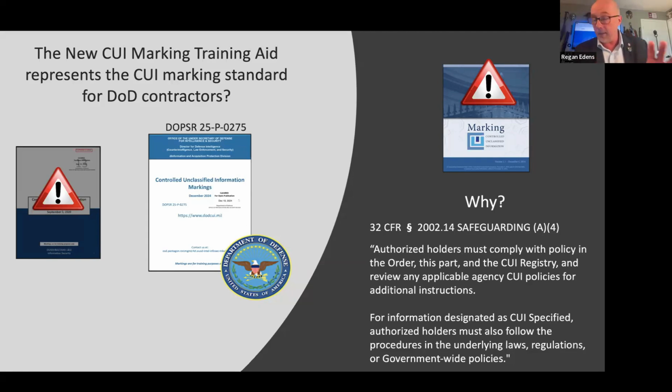So if the DoD, and I'm going to give you an example of this, for the SF 901, the CUI cover sheet. The CUI cover sheet is covered in the NARA CUI Marking Handbook. It is not covered in the DoD CUI Marking Training Aid, the new one, which is in the center. So if the marking guidance is provided by NARA and additional guidance is not provided by the DoD, then you follow the original NARA guidance. So you can use certainly the SF 901. You would follow the guidance associated with using the CUI cover sheet, how to mark the CUI cover sheet, exactly as described by NARA. Why? Because there's no additional guidance provided by the DoD in the new training aid.